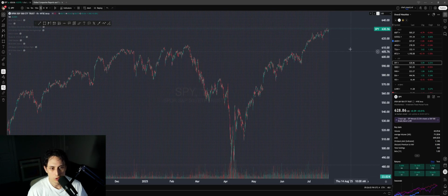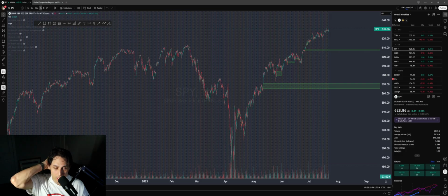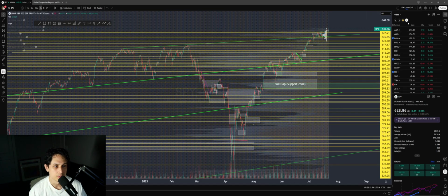If we break below that, then of course we could see a move a bit lower, and there are all these different gaps that we've had moving up through this whole move, right? We have gaps, and it's possible that we could come back down and start testing some of these other levels, probably in middle to late August or even early September. That's always a time of year to be a bit more cautious. So that's what I'm looking at for the overall market.